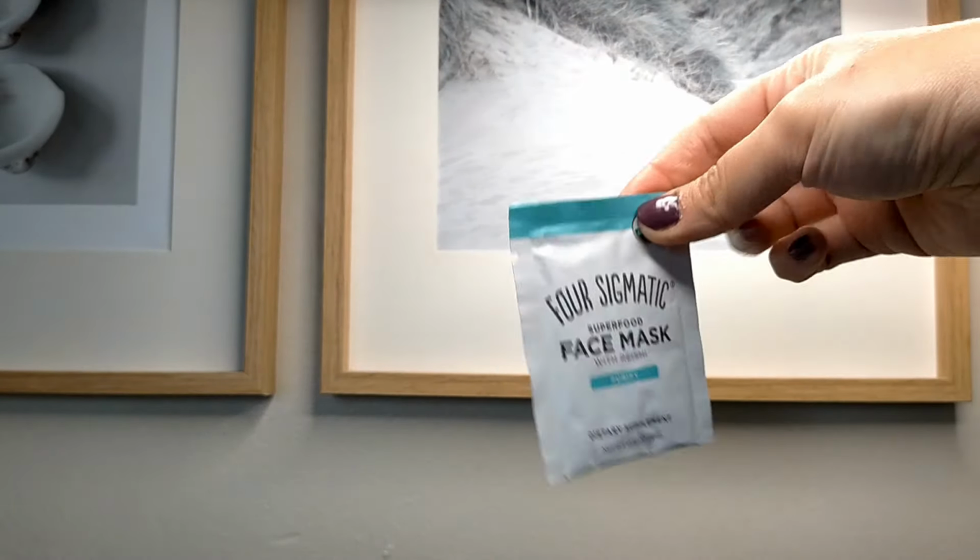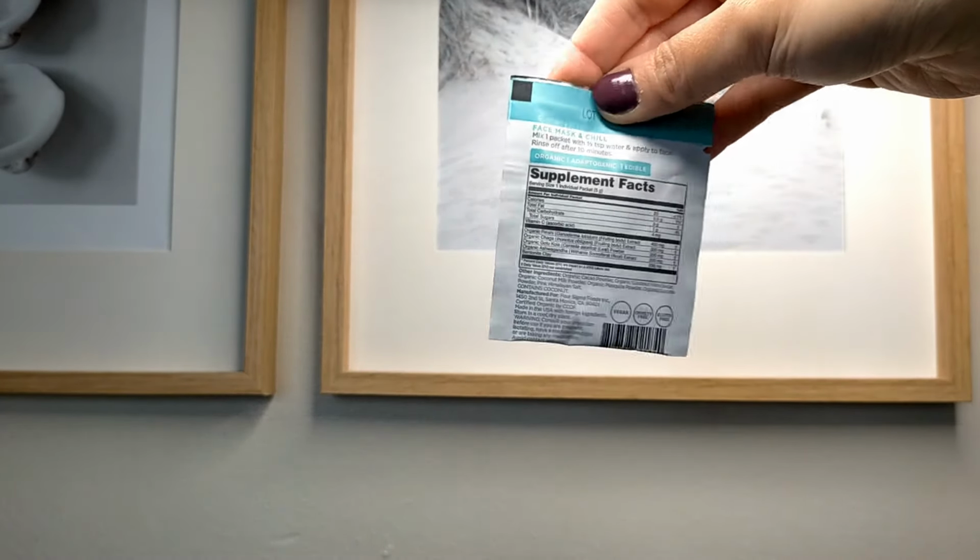I have only used one sachet of these. These are very, very pricey. And as a face mask itself, it's not for me. Let's just say it's not for me. I can see how someone else can absolutely adore this. It does have that poopy color when you put it on. That doesn't bother me. It's just that when I took it off, it felt extremely exfoliating, like to the point where it hurt my face, and that's just not something that I want for my face, you know.